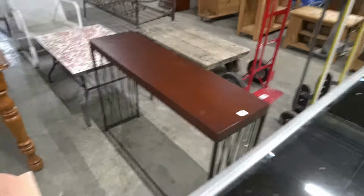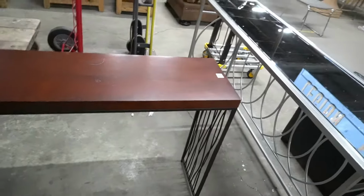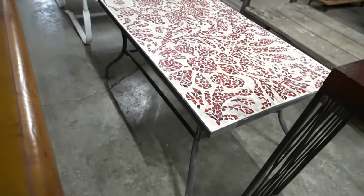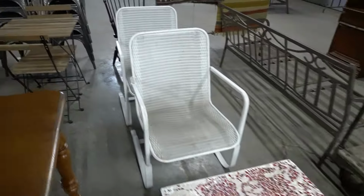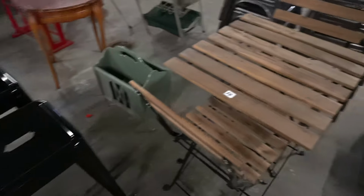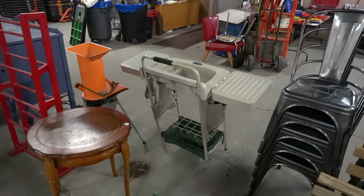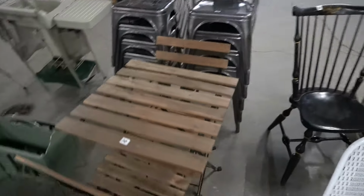Let's keep walking back here. But these tops are loose on here, so let's be careful, okay, guys? Another like sofa table, kind of that same look. I might be getting a stick or two of furniture this week. That table's super heavy with the mosaic top. Couple of like fiberglass mesh chairs, metal stools. There's that chipper that was there last week. That garden cart, I can't believe that didn't sell last week. But, you know, anymore sometimes we just let stuff ride.